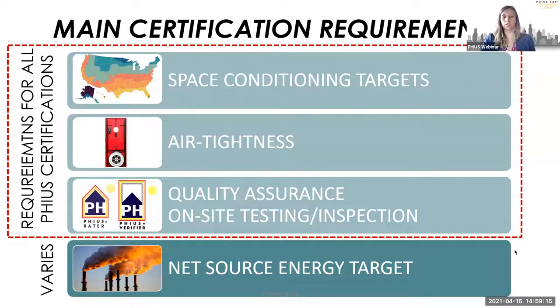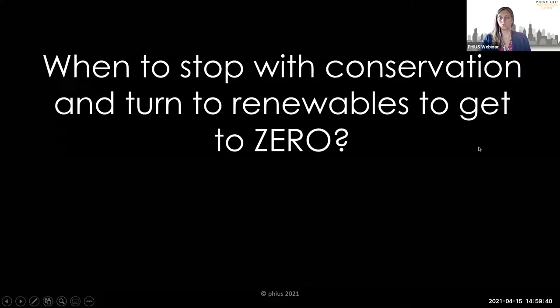Okay, then the last one is the overall impact. And this is the one that really hits on the impact or the mission of Phius, right? We're trying to mitigate and adapt to climate change, but mostly mitigate as much as we can. So what is the overall impact of our buildings? This is measured by the net source energy reading of the building, or modeled value. So the question we had to set is, when do you stop with conservation and turn to renewables to get to zero?